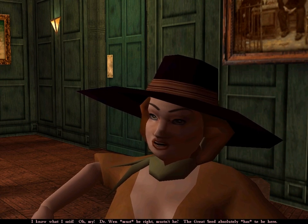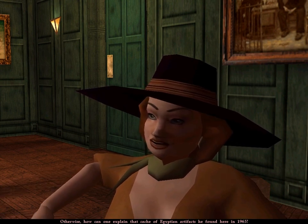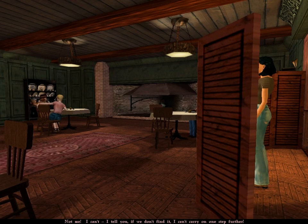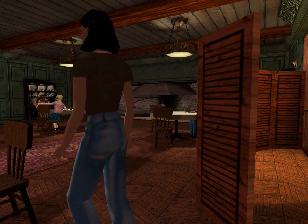Dr. Wen must be right, mustn't he? The Great Seed absolutely has to be here. Otherwise, how can one explain that cache of Egyptian artifacts he found here in 1963? Of course it's here. We'll finish up at the site today, then check the maps again tonight. Not me. I can't. I tell you, if we don't find it, I can't carry on one step further. Please don't say that, Lily. Everything's going to be fine.